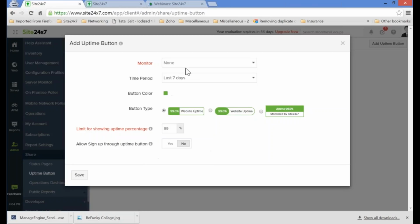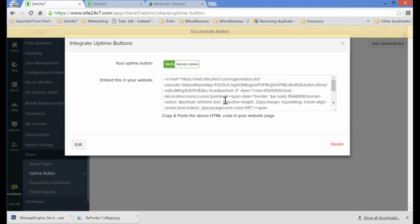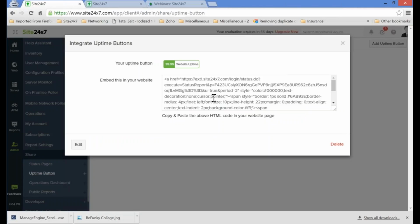So once you create, you can choose all the monitors. Once you save it, it will give you an iframe. You can just embed this iframe to your web page. So the uptime button will show the status of your web page.